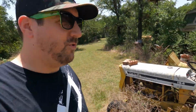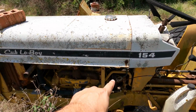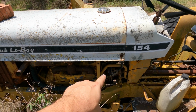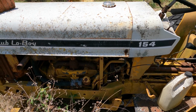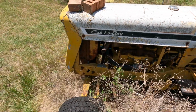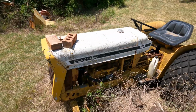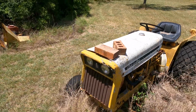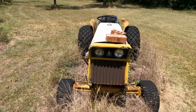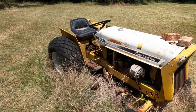So this thing's actually pretty cool. It looks like it might be savable. Obviously you can see right here the fuel filter has a bunch of muck in there, so I don't know how messed up that little carb would be, but I would think you could rebuild this decently easy. I know there's a market for old tractors and stuff like that, but I'm not sure on one of these. I'd have to check into it. If any of you guys know, please let me know.